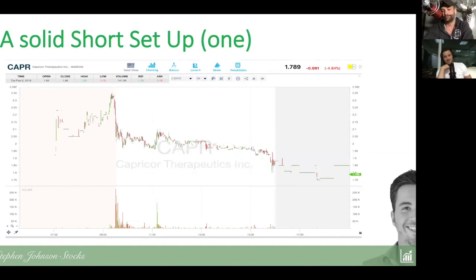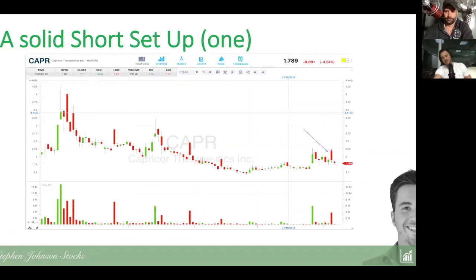For me, I would be shorting it on the way up, completely based on the fact that it fails every time it gaps up. Every single time it's gapped up, it's failed. But so you're iffy on this. What would you grade this setup?